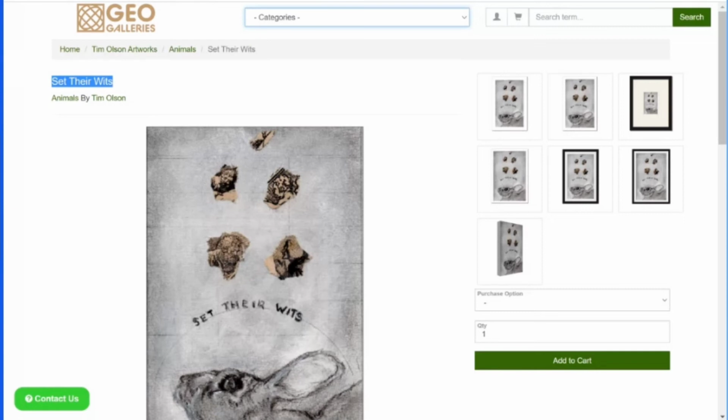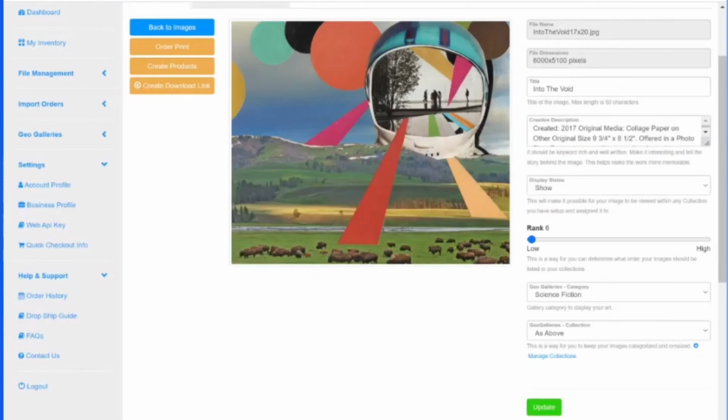So you want to see if there's something your piece could fit into here, maybe comedy, not comic book, but maybe even life, whatever, something that you think will make it show up in a broader search. So think of it that way.